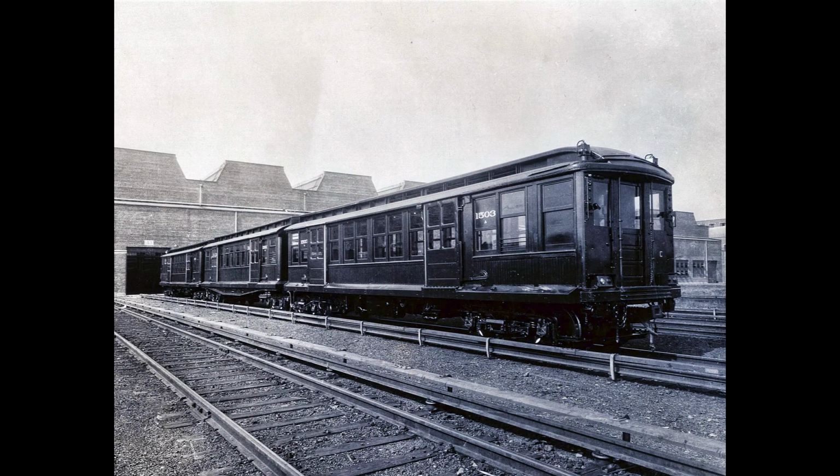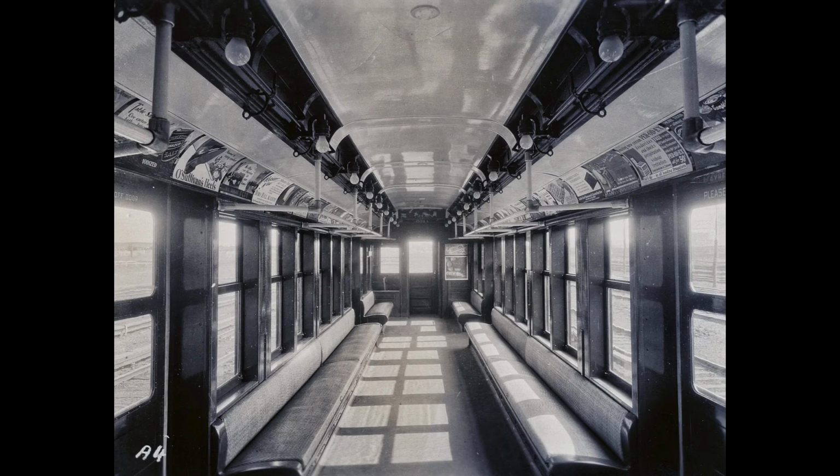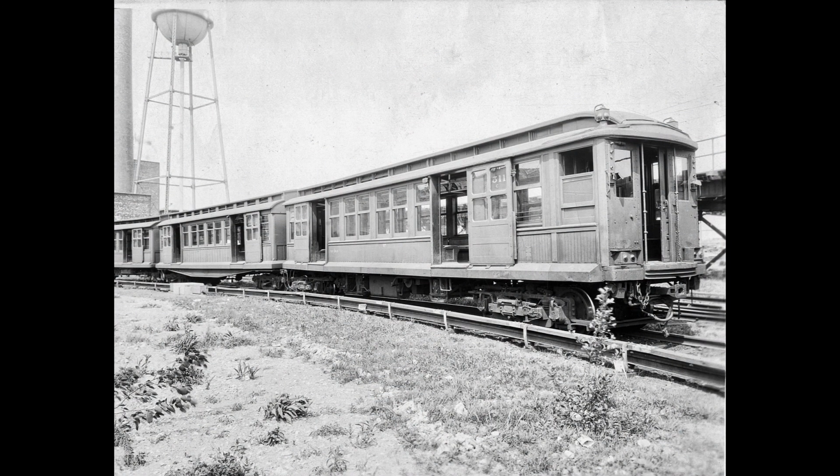The C Types remained in operation until 1956, when they were no longer needed, as the remaining Fulton Street elevated segment along Lefferts Boulevard was finally connected to the A line. So, were they innovative, or were they the ugliest cars on the BMT, or were they both?